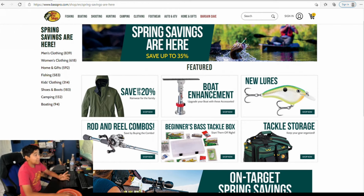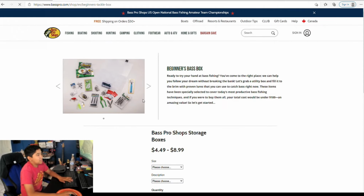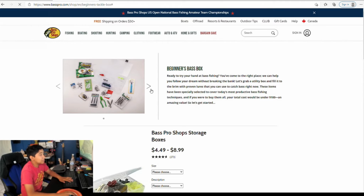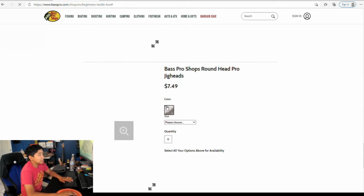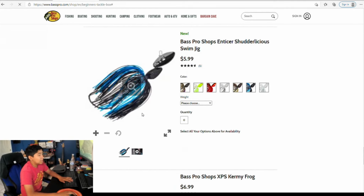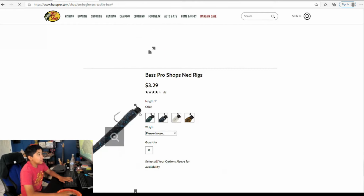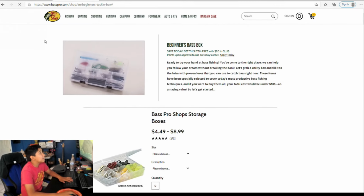So, we're gonna do lures, we're gonna do rods, we're gonna do beginner bass tackle box, tackle storage. What are you gonna do? We're gonna do this. Trust me. Oh, this is kind of cool. Oh, there's one more. Oh, that's cool. It's a little kit. Comes with all this stuff. Swim jig. Frog hook. Oh, that's cool. Guess you can't pick out your color by that. Okay, we're just gonna go fishing.